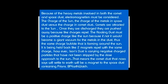Now, because of the heavy metals involved in this, guys, both the comet and space dust, we've got to consider electromagnetism. This is what I'm thinking. The charge of the sun and the charge of the metals in the space dust versus the charge in the comet dust. Comets are attracted to the sun. They're opposite, like magnets with opposite sides attract. But once they're discharged by that perihelion, that charge is stripped away and the comet is repelled, like trying to touch two magnets together on the same pole. The floating dust must be positive that we're talking about. If not, the sun would attract it so fast that it would probably cause a huge explosion.